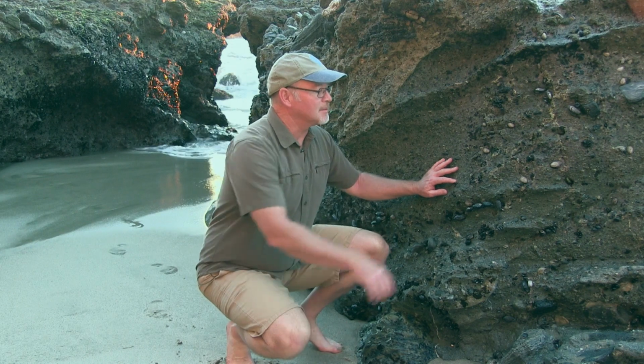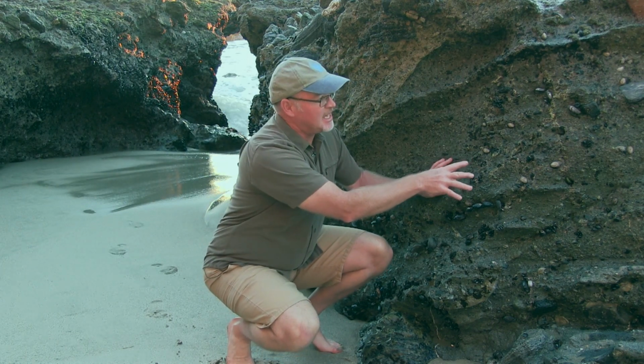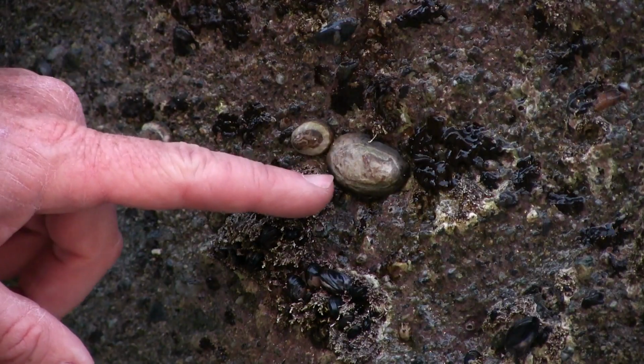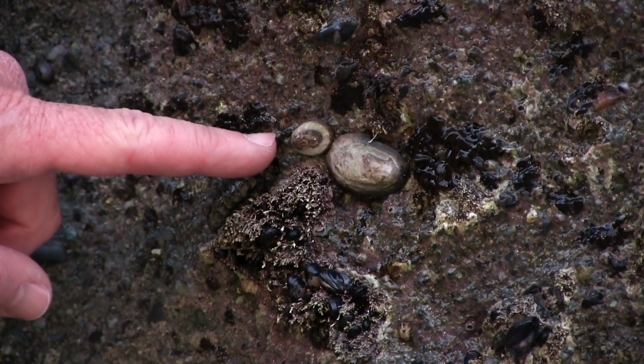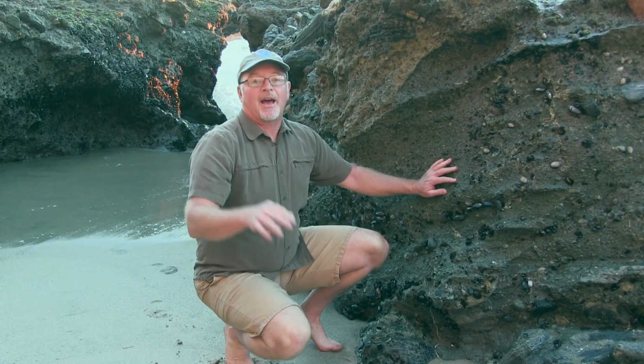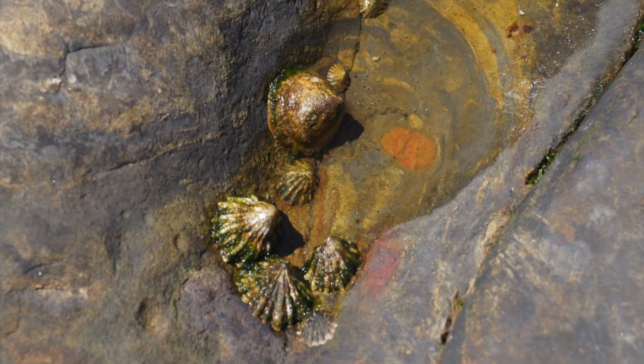Welcome everyone to today's show. Today we're going to talk about these little animals right over here. These are limpets, and you can see there's a lot of limpets on this wall. Limpets come in many different shapes and sizes. We got the small white ones, and if you're looking really close, you can see this little tiny one over here. Limpets are one of the more common animals to see in the tide pool, and so that's what we're going to go explore today.